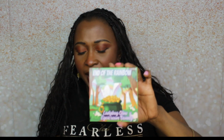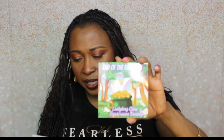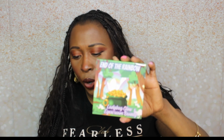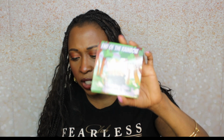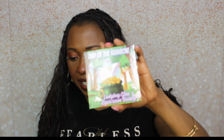And I think we're down to one more thing in our box. So let's go ahead and see what it is. It is our palette. So here's our palette, and who makes this one? This is the End of the Rainbow palette by Ladybug Glow X and Ice Cream Beauty. This is a $30 palette, and it says, we are so honored to bring you Ladybug Glow Cosmetics in our box for the first time ever. So this is the first time we're seeing it.